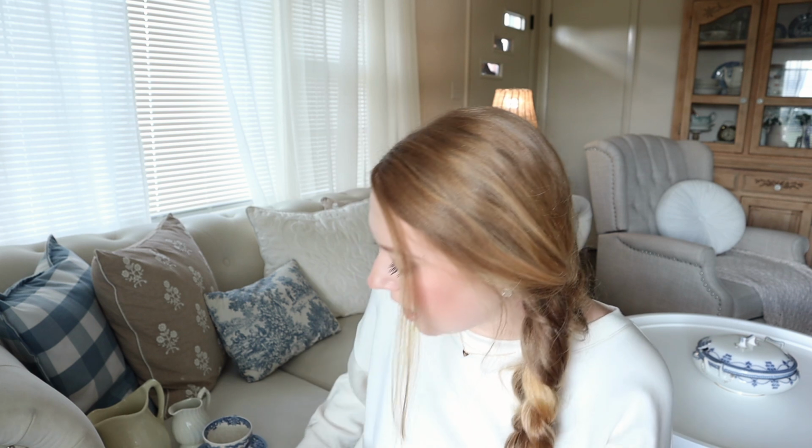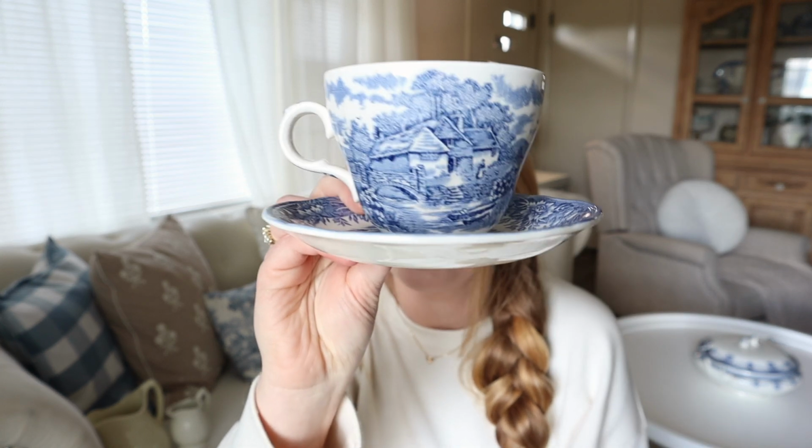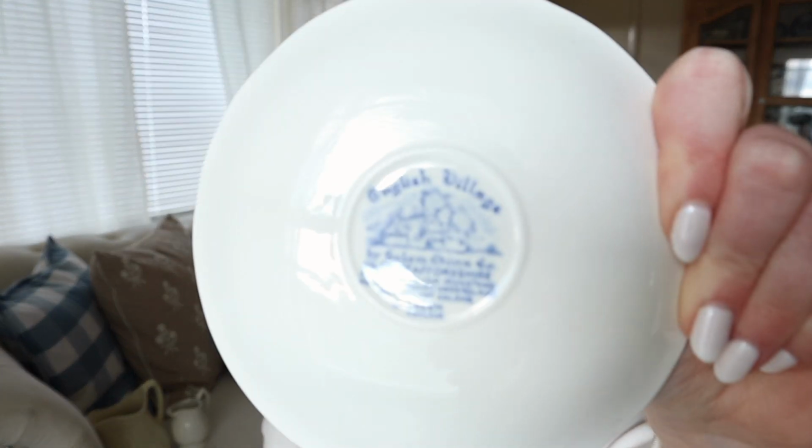Okay, and then the next thing from MAGPIE, I got these two English Village cup and saucers. As soon as I spotted these, I was like, those are coming home with me because I have never seen the English Village teacups. Y'all know that's one of my favorite little patterns to collect, and I have several of the little saucers and the little dessert plates, but I've never found little teacups, so I just thought those were so precious. There's a little stamp on the back.